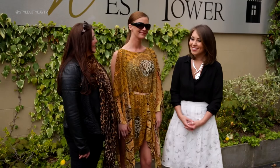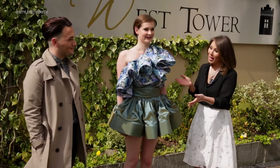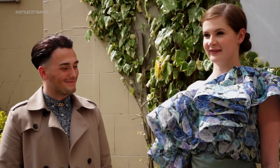Okay, so we've seen some gorgeous beachy summer wear, and now we're moving on to some statement pieces, I think it's fair to say. And we're joined by Jake Phillips-Nuttall and the gorgeous model Emily. So Jake, talk us through this outfit.